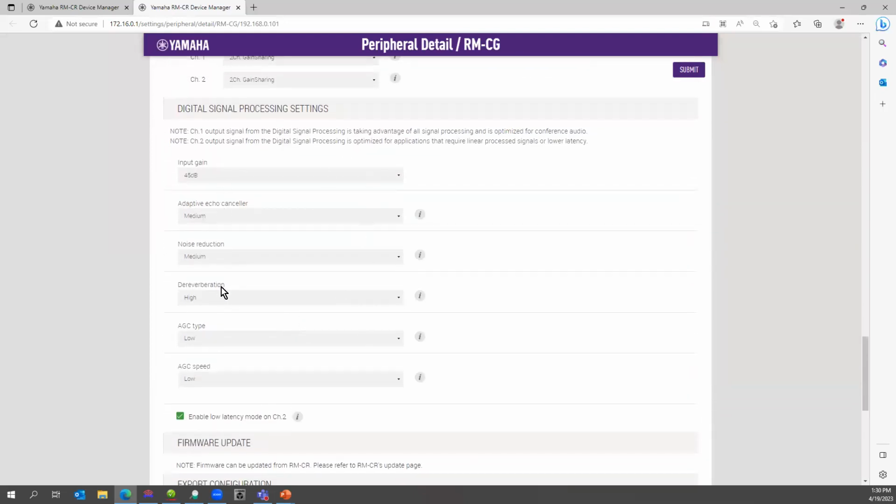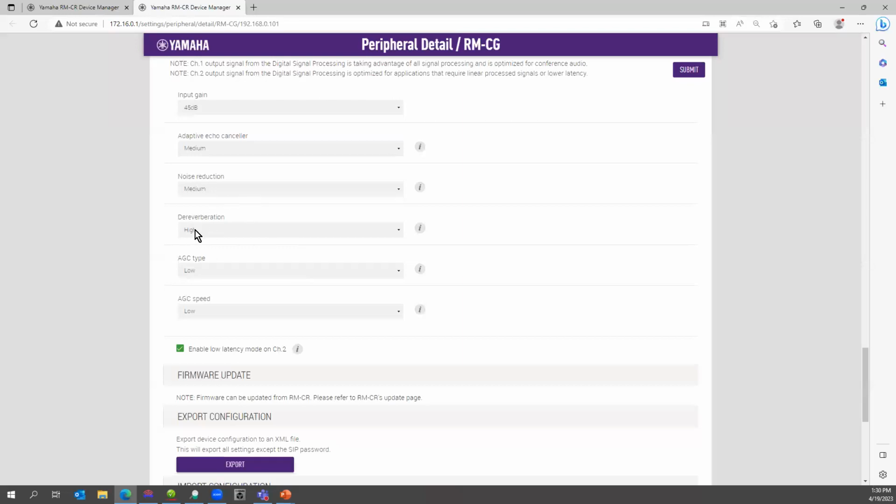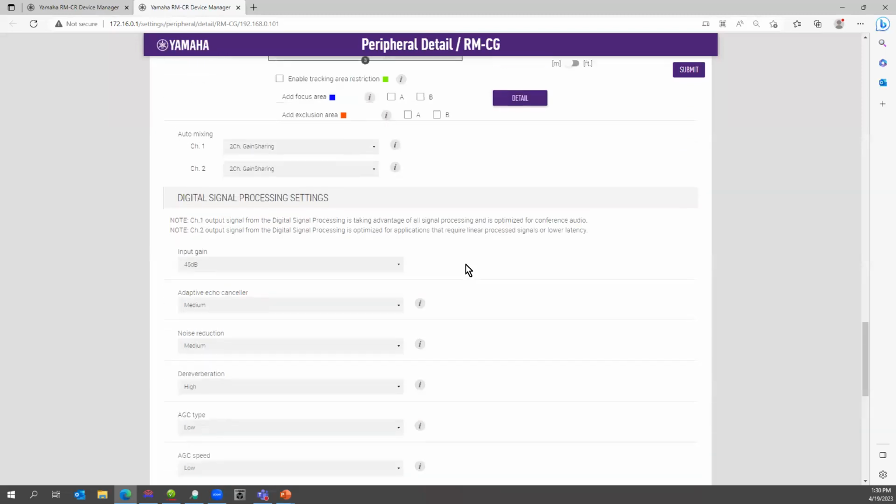But here's that DSP, and here's those settings on the microphone. Out of the box, the dereverberation is set to medium. I bumped mine up to high. So that's all I did, folks. I made a click here, hit submit, and that's all I've ever done for this system for the last 2 years that I've been using it.